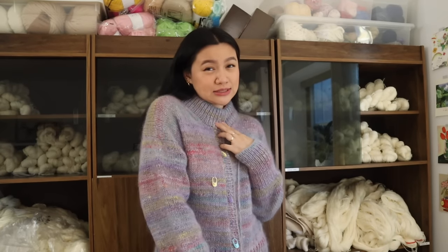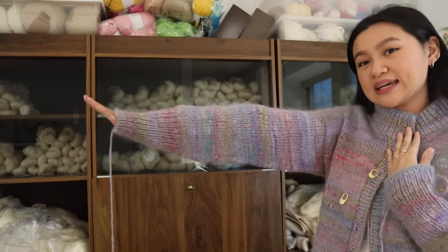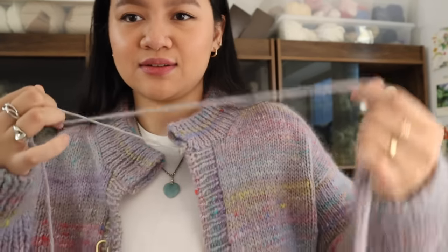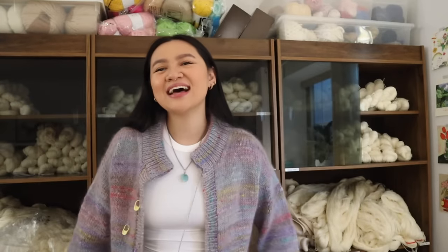So the plan is you have buttons and you button up here, and it'll give you that cozy little look with a really thick collar, just enough bagginess in the arms. I just have to find the perfect button. And then I'm going to sew up this section, put a button there and buttons there, and then wind up all these scraps.